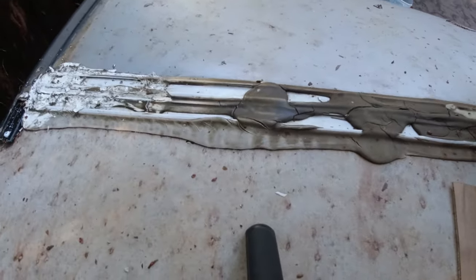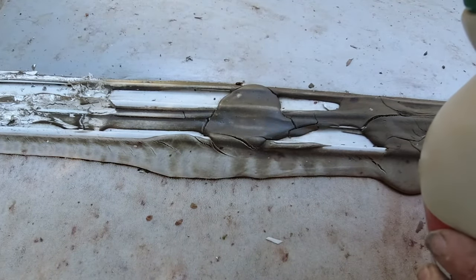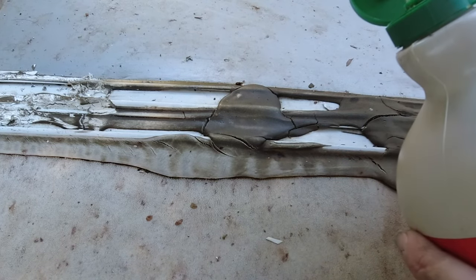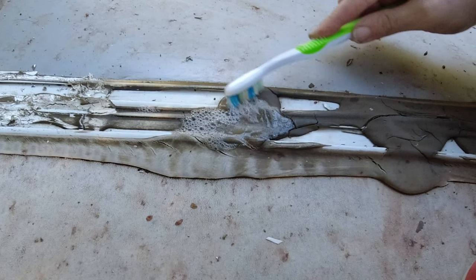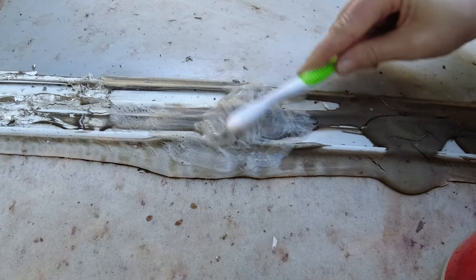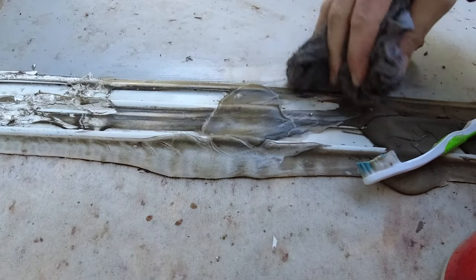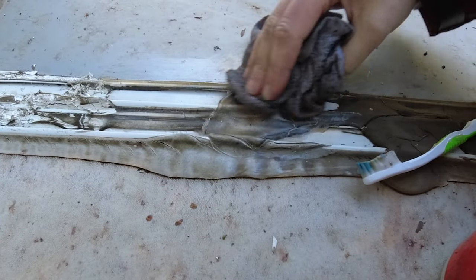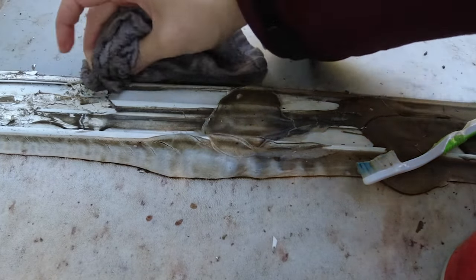Okay, moment of truth. What kind of results do we get? Soapy water solution. It's not maple syrup. It's an old maple syrup container. I'm just putting my toothbrush in there. And let's see how it goes. Okay. It's not as clean as I want it to be. I don't know if that's gonna do it.